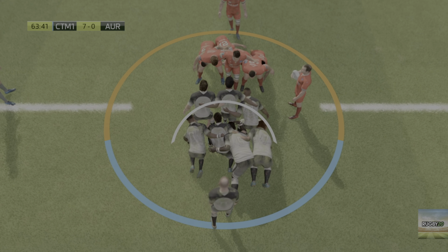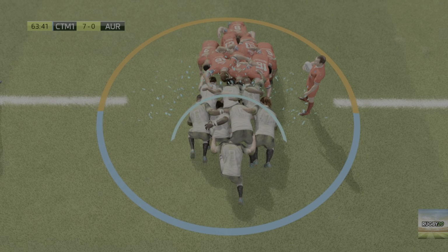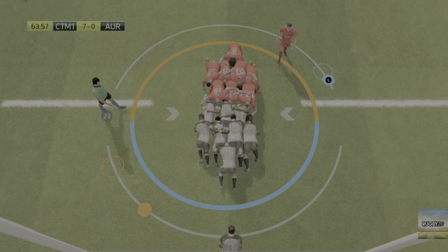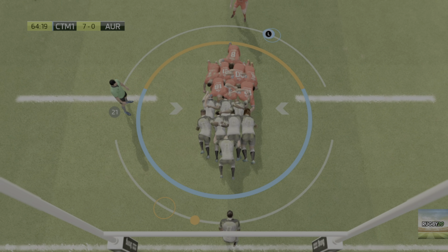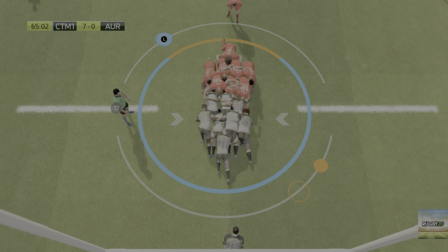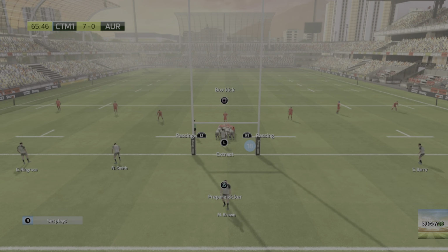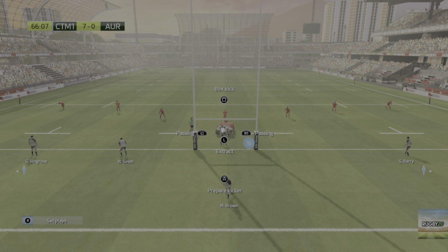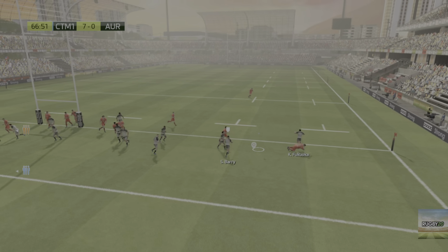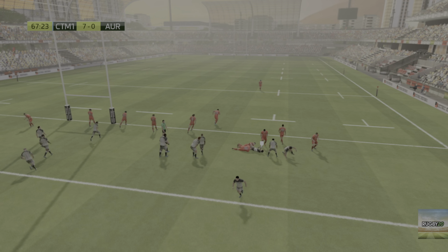Crouch! Bind! Set! Oh, the scrum's gone down under real pressure from the opposition. The pack holding on to its own ball at this scrum. The ball is out for the scrum half. The ball's being moved around. A bad pass didn't reach the intended target.